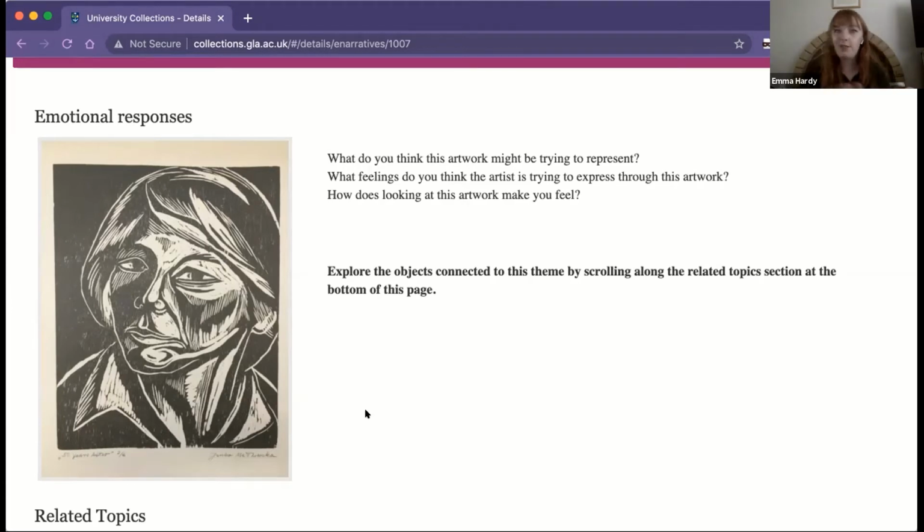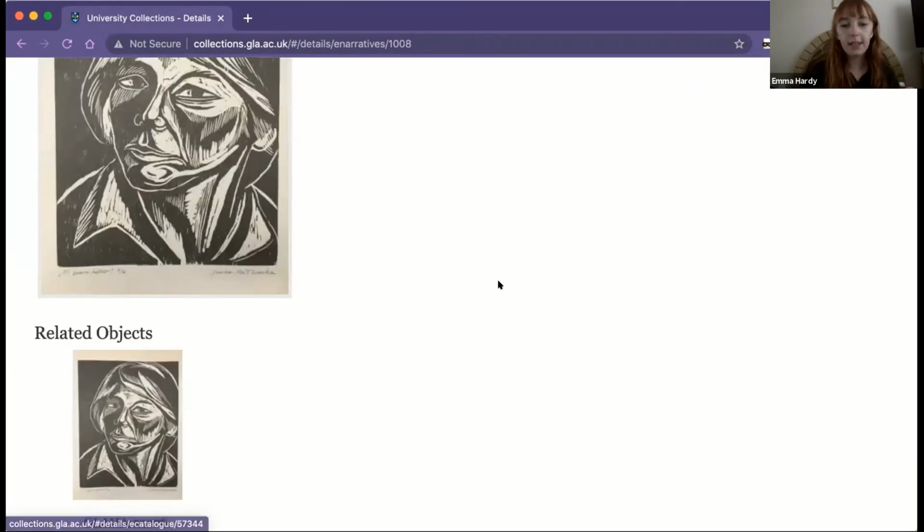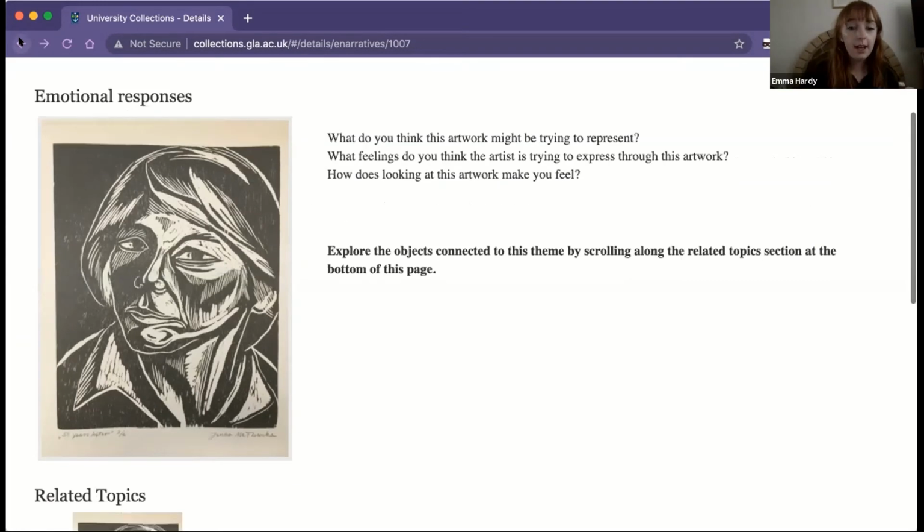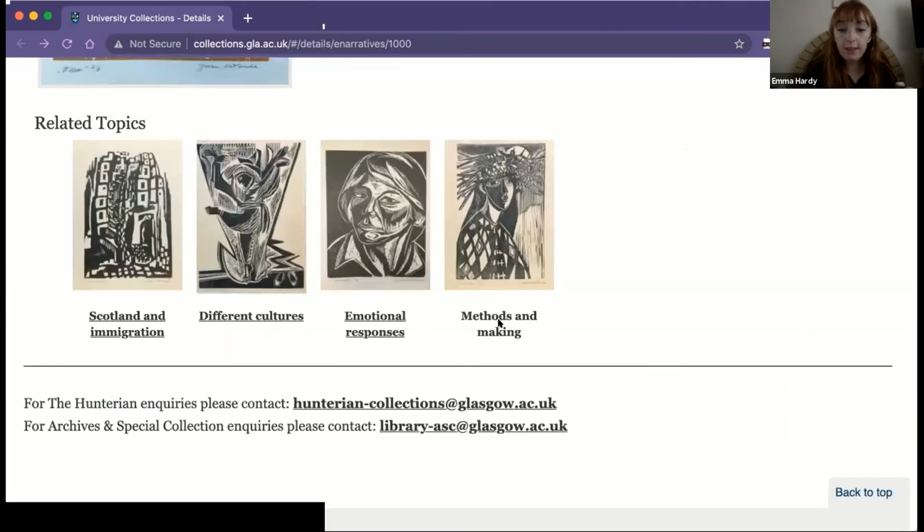That's to try and get students to discuss their feelings, but also to tie it in a little bit with the last presentation, the empathy that they might feel for the artist in what they're trying to get across. And then if you click on this one, it's got a little bit of an explanation about Malkowska and her links to Scotland. Whilst this resource was specifically created with a Glasgow focus, because it's intended for people close to the Hunterian, it has got that link to other areas across Scotland, so it might be relevant to them as well.